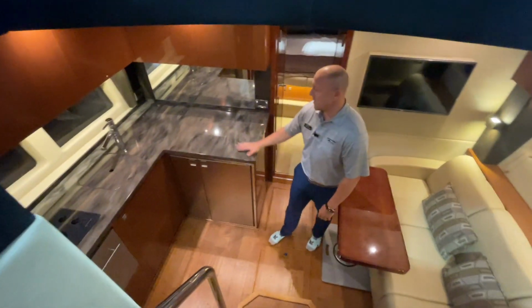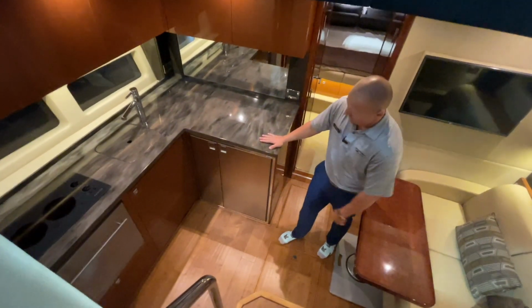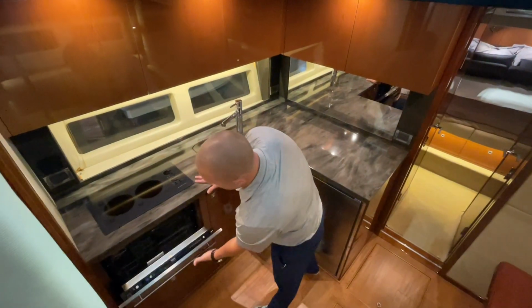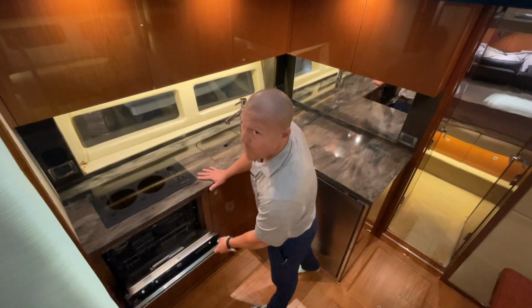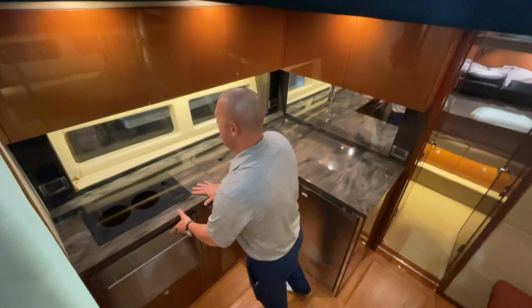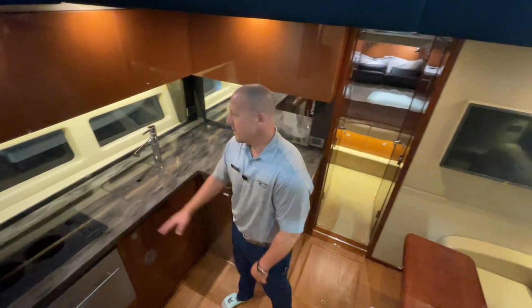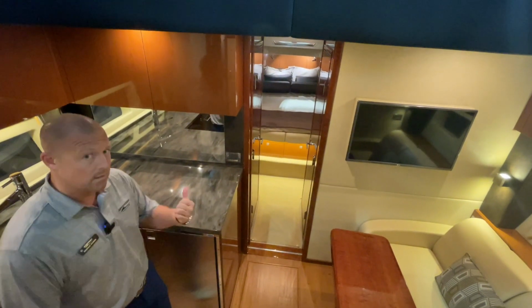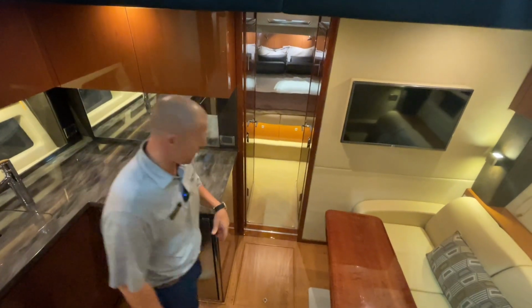Port side, we do have a nice galley. Again, fridge, freezer. We do have, which is pretty neat, an optional dishwasher on this boat, which was a custom install that we added for the owners. Again, very beautiful layout. 2-2 layout, 2 stateroom, 2 head. Let's take a walk forward and see what she offers.